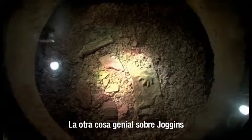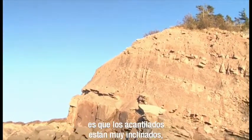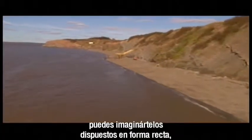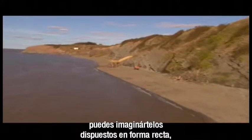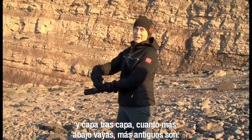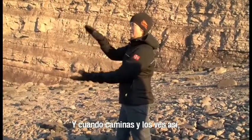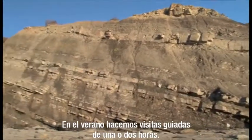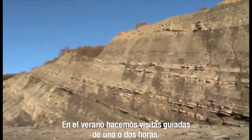The other thing that's neat about Joggins is that because the cliffs are sloped as they are, you can imagine them being laid down flat. So layer upon layer, and the deeper you go, the older it gets. And then when you tilt it up this way, when we walk this way, we actually walk back in time.